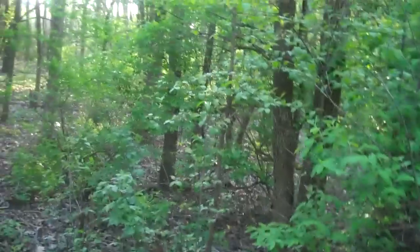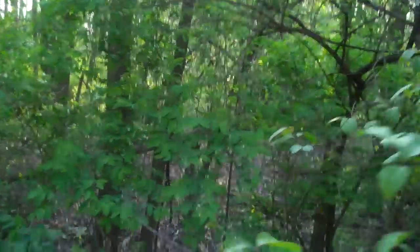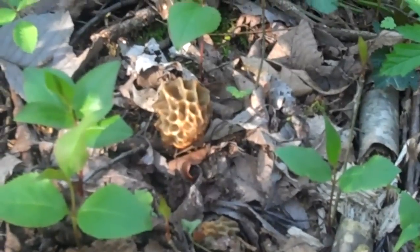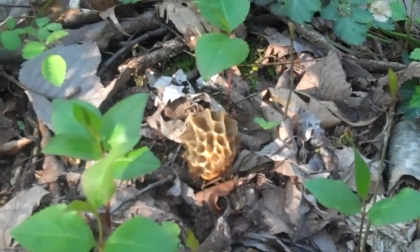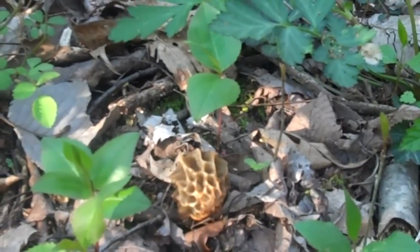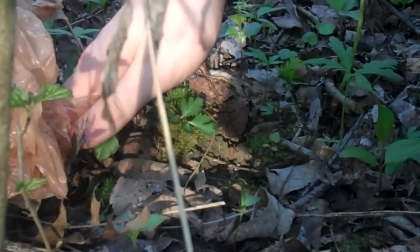Sean, you still in ear distance? First morel of the season, guys. 2012, spring. April 20th, I do believe it is today. We got our first morel of the season. You see that little one right next to your hand, Sean, right over there? Yeah. Go ahead and get that one. Show that one to the camera.